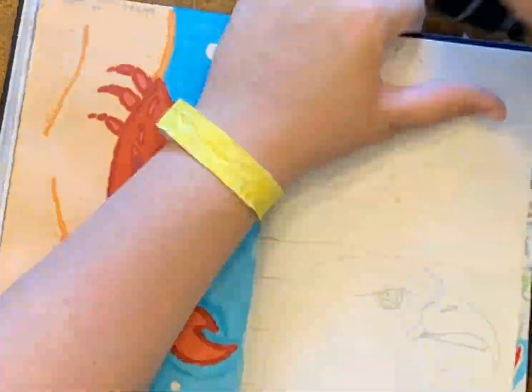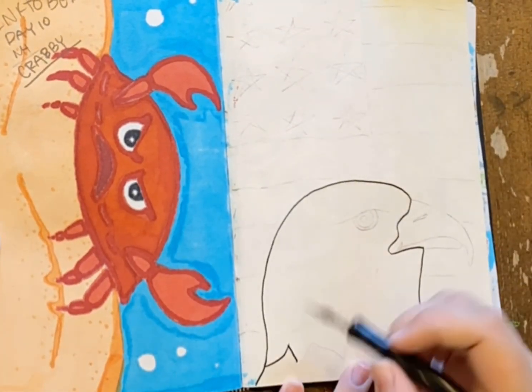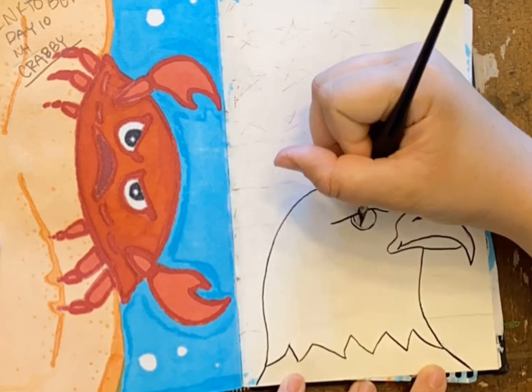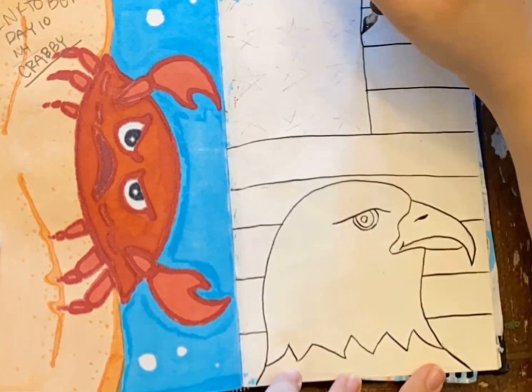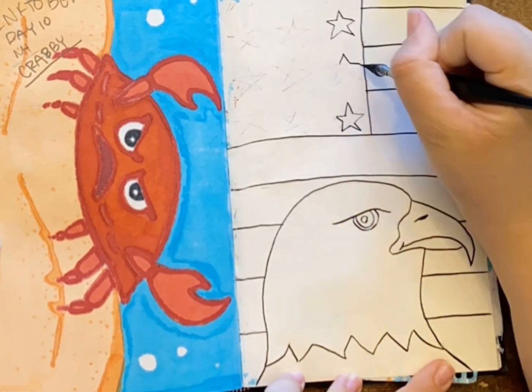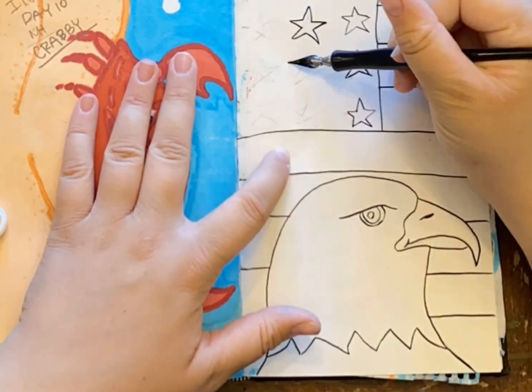Okie dokie, so the prompt on day 11 was eagle, so I did an eagle in front of the American flag, because when you search up a picture of an eagle, I feel like that's one of the things that comes up, an eagle in front of the American flag. So I did that, not the right amount of stars or stripes, but that's okay.